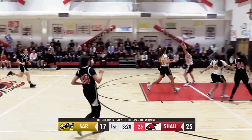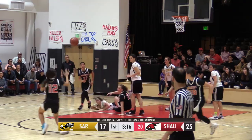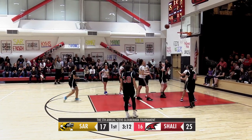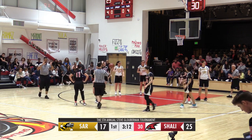Shaw takes the ball down the court into the paint, guarded by Lucy Hecht. And for the three, I mean for the layup there, can't get it. And the ball's back in the hands of Talia Tibby. Tibby gives it to Shaw. Shaw goes with the layup and can't get it, but it's going to be a foul. Get ahead to the line for two.